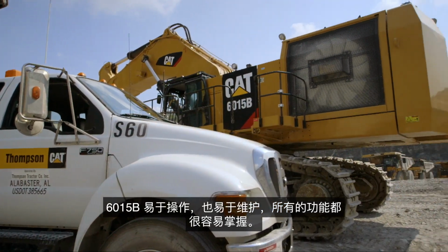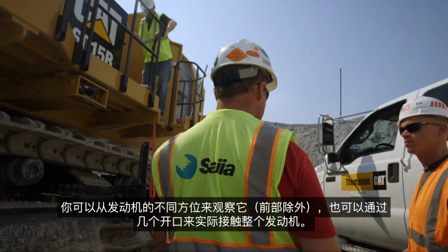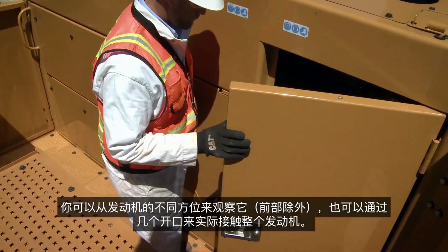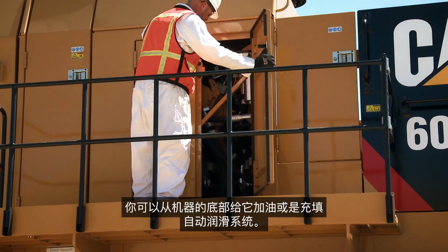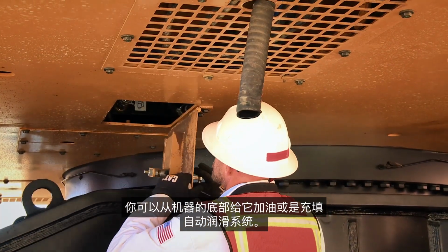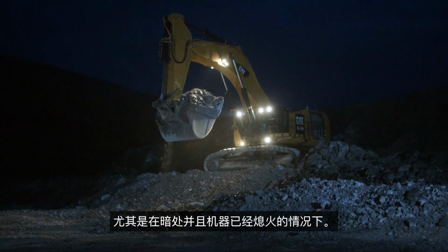The 6015B is easy to work on. It's easy to maintain. Everything is easy to get to. You can walk all the way around the engine except the front, but you can get through a couple of doors and actually access the whole engine. As far as fueling and filling the auto lube system, you're able to do it from the ground of the machine. You don't have to climb up on the machine, especially in the dark while the machine is down during shift change.